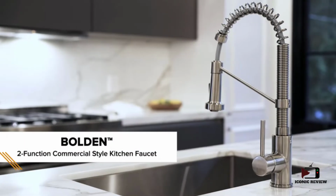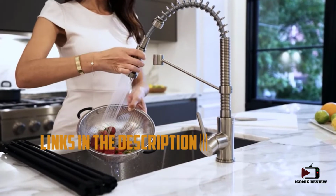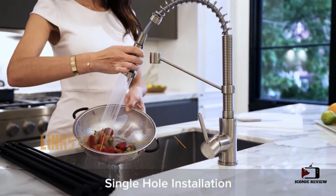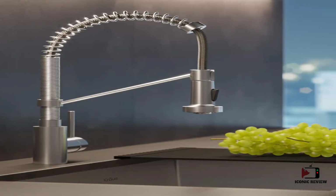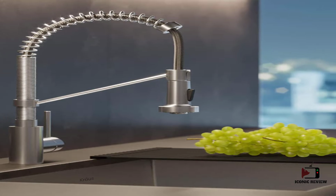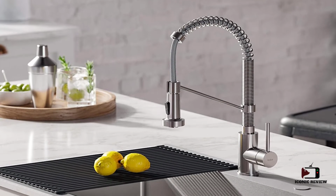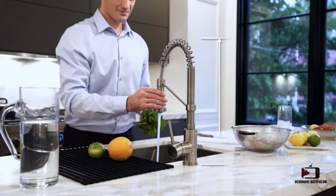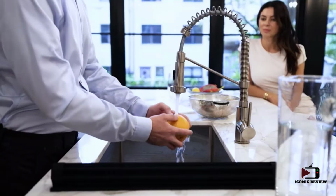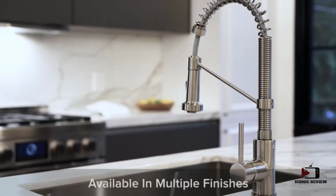The dual-function sprayer has a splash-free aerated setting as well as a powerful pre-rinse spray that you can toggle at the flip of a switch. Plus, there's a 20-inch long retractable hose that gives you the reach you need to complete your chores quickly and easily. The ceramic cartridge is one of the best in the industry and provides drip-free use over the lifetime of the faucet. To make installation as smooth as possible, this faucet comes with pre-attached 22-inch water lines as well as all the mounting hardware you need.